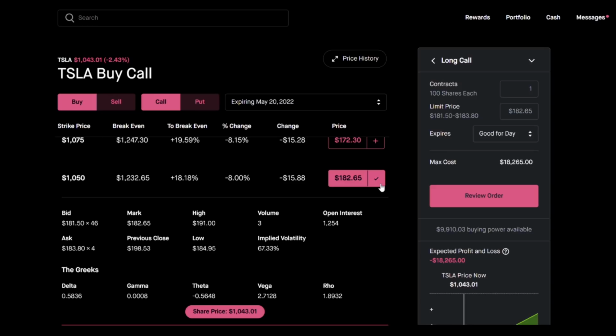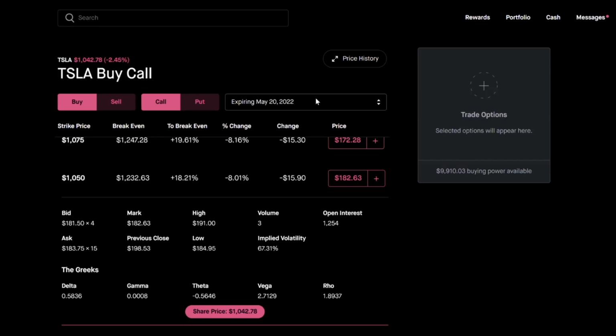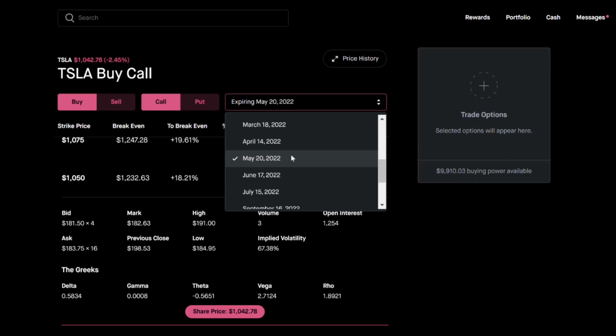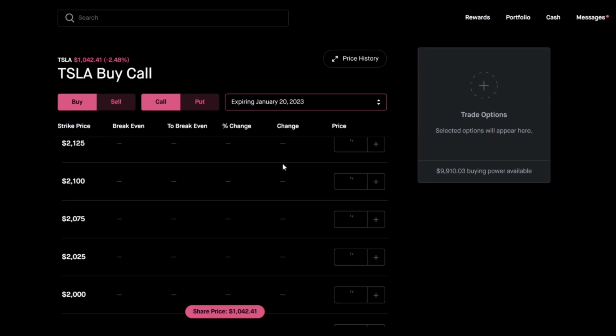All right, so I'm going to show you a second example. Now, this example is going to be really interesting because it's going to require less money, give you more time, and less risk up front and more potential reward. So this is going to involve me changing the expiration date. Rather than going for May 20, I'm going to scroll further down and go for a longer expiration date option. Now I'm looking at January 20, 2023, which is basically over a year from today. It's about 13 months away. So I'm going to click January 20, 2023.